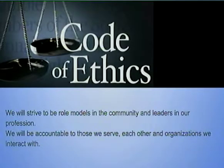Moving on to the code of ethics, which, as I said, is on the Gray Fire Rescue website. That means it's accessible to both the public and ourselves, so it's something we want to be extra aware of.